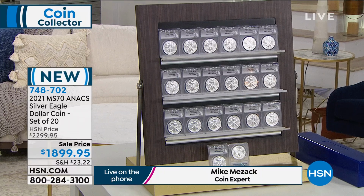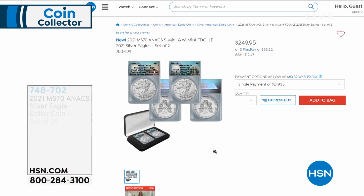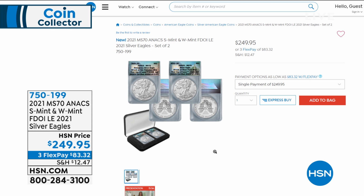If you're just joining us, this was at the very top of the show. I just wanted to give you an opportunity if you missed the very beginning of the show. This is the 2021 MS-70 perfect condition, Annex the Grading Company, San Francisco Mint and West Point Mint. These are first day of issue, limited edition. 2021 is the edition of the Silver Eagles. So you're getting 2 coins in a beautiful velvet-like jewelry case, with both coins from both mints, the West Point and the San Francisco, the emergency mint.